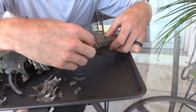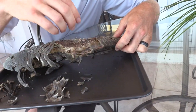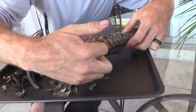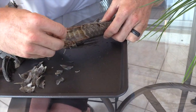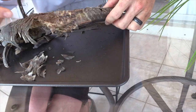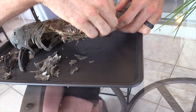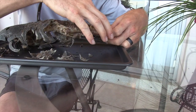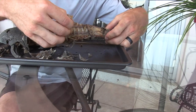Oof. It's got a super weird texture to it. Is it because it was boiled? Is it just mushy? Look at that. It's like rubber. Oh man. Eat it. Kind of like a lobster tail texture. That's what you asked for. If it tastes like lobster tail, guess what? We're stacking up.